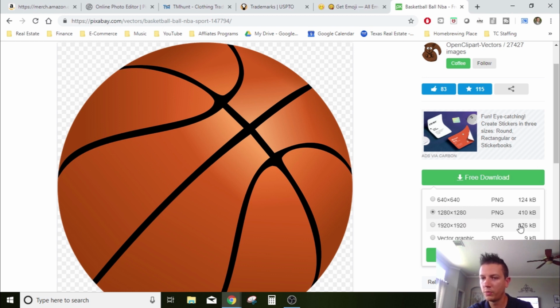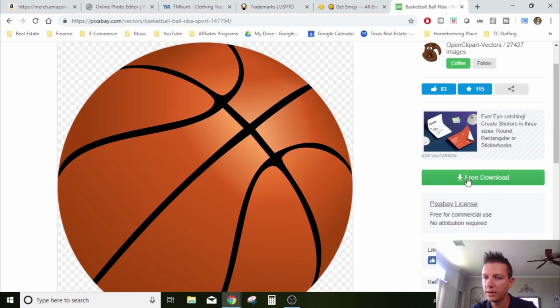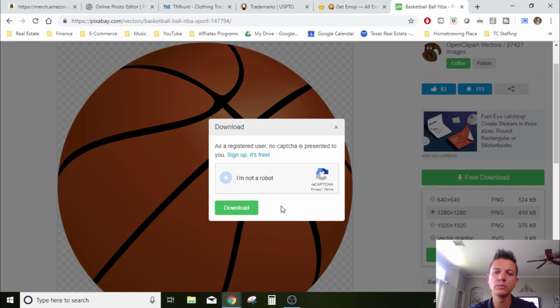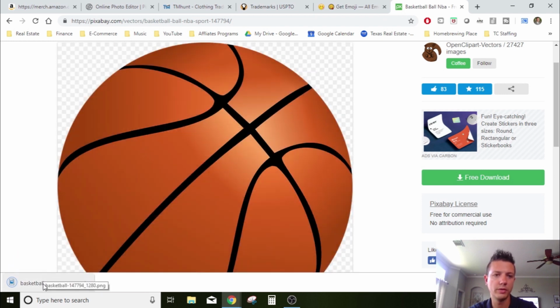That's great. And we want the highest quality image that they have, because when you go to resize images on your t-shirt, the more data that you have available to use, the better it's going to look when you start resizing. So we're going to download that, and please log in for downloading the full resolution. Okay, fine. I guess they wouldn't let us do that. Let's just try this one here. Okay, great. I'm not a robot. Great, download, thanks. All right, so we got our image, perfect.